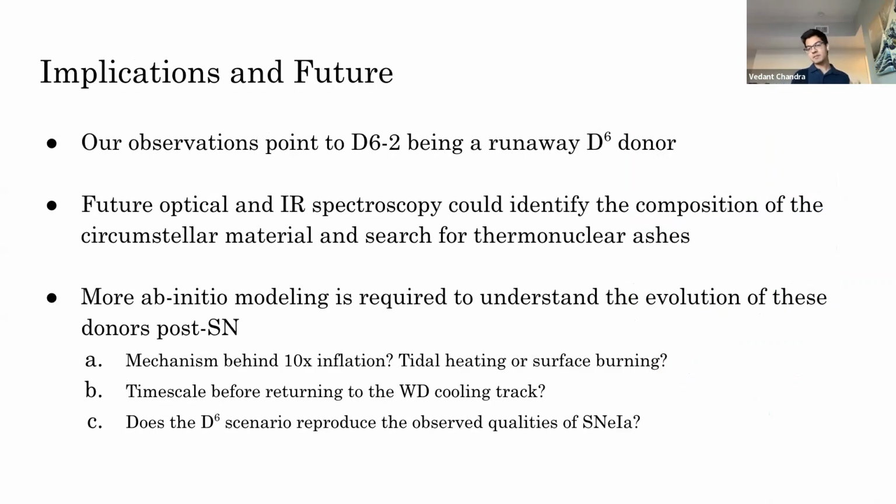And so in our paper, we present two interesting new things about this fascinating object, D6-2, which we argue point to D6-2 truly being a runaway supernova donor from this D6 scenario. As it is with all observations, we would love more data. In particular, we would love more optical spectroscopy, as I mentioned earlier, to really drill down on the abundance analysis of the chemicals that are in D6-2's atmosphere and where they come from. And also to pick apart what part of the absorption is coming from the photosphere and what part of the absorption is coming from the circumstellar material. That would be really interesting to see.